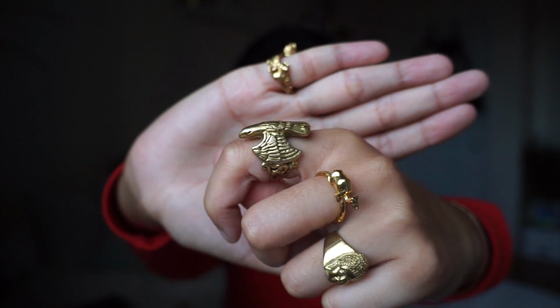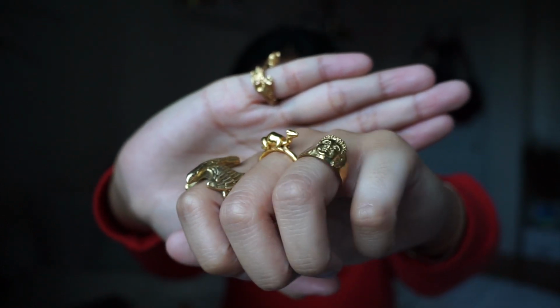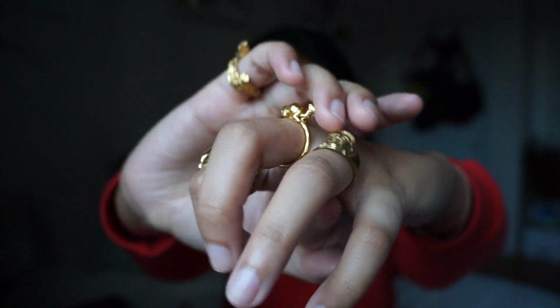And for these next set of rings, I got them all in London at the same store, but this first ring and this last ring are brass, while the camel is actually silver plated gold. And I don't remember what store I got these from. They're just some store I walked into on Brick Lane.